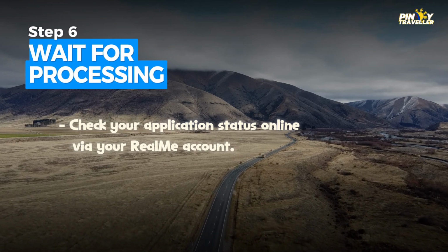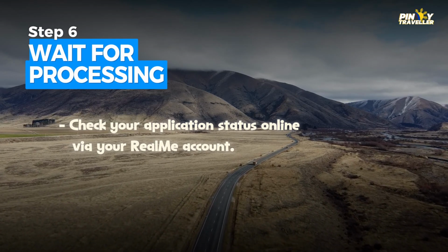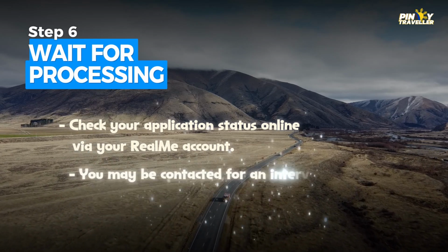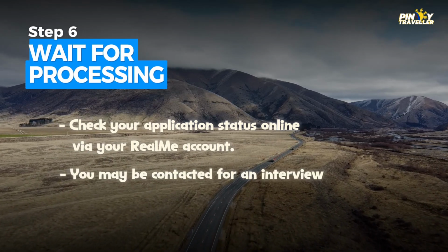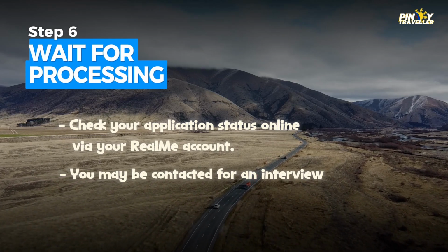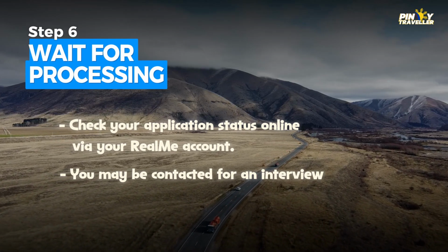Again, you check your application status online via your RealMe account. So kailangan mong gumawa ng account. It is a requirement anyway, so you need to have that account. You may be contacted for an interview, though this is rare for visitor visa applications. So if they will call you for an interview, you just have to set a date.